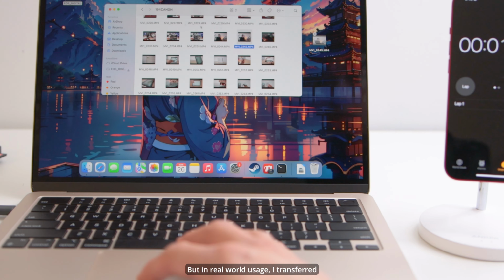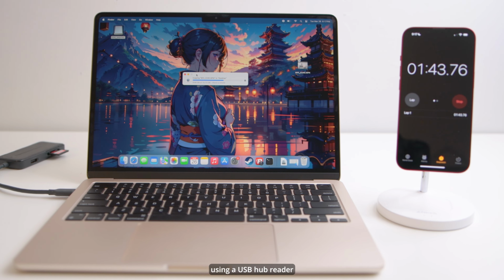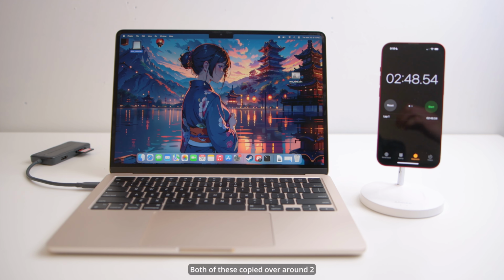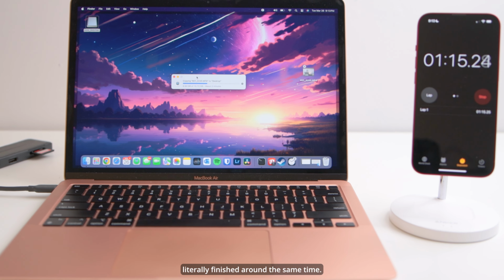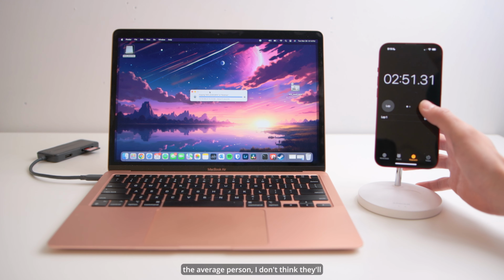But in real world usage, I transferred over a single 15 gig file onto the Mac using a USB hub reader and a SanDisk memory card. And both copied over around the 2 minutes and 50 seconds mark. So I was surprised to see that both literally finished around the same time. So for read and write speeds, I found them pretty much to be the same, and for the average person, I don't think they'll notice a difference.